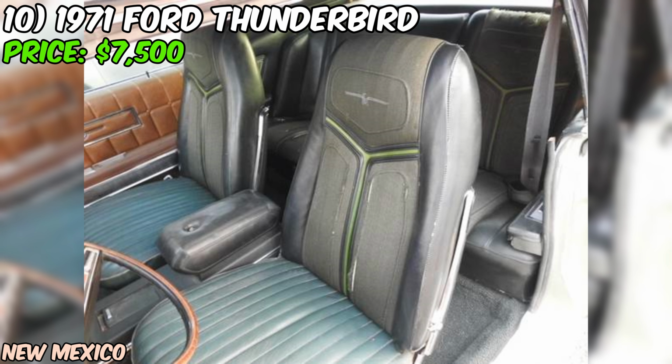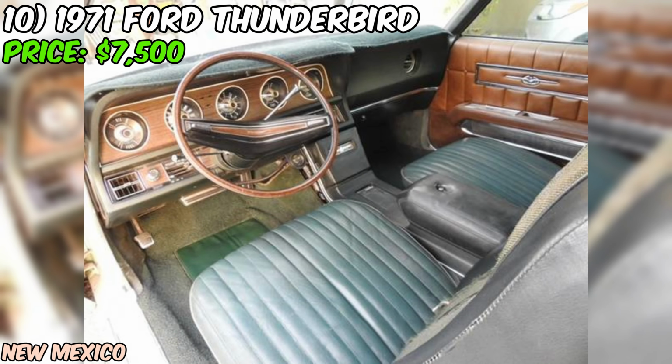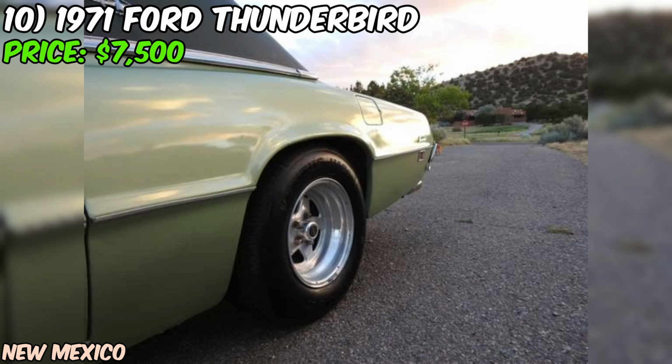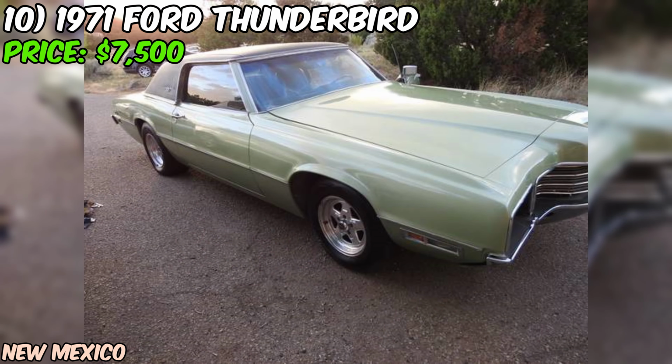Under the hood, this Thunderbird is packing some serious heat. It's got a 429 cubic inch Thunderjet engine with a Holley Performance carburetor and a Flowmaster exhaust. In other words, it's got plenty of power to get you down the road in style. And with relatively new Hankook tires, you can feel confident that it'll handle well too.